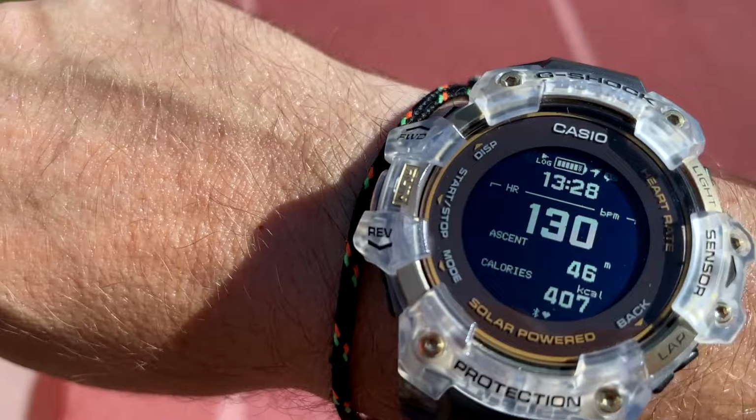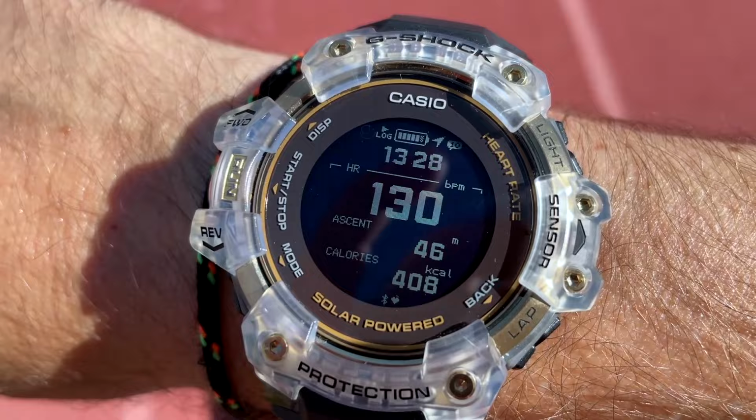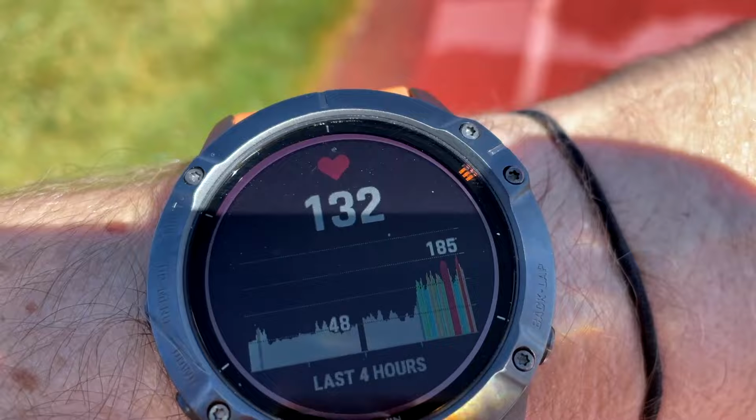Let's check Casio, 130. Now, when I was sprinting, I had a second or two to look, and this was saying 187, 188. Looked at my left wrist, 187, 188, 188. And that's the confusing part. It's like, again, the Casio is up and down.